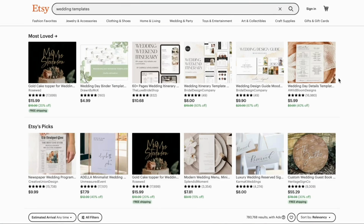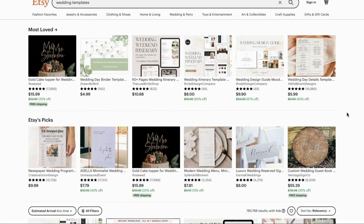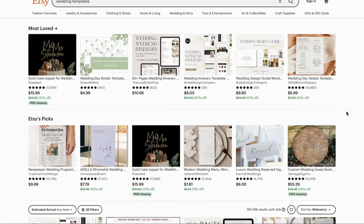And then we also want to check and make sure that there are newer shops that have either bestsellers or at least are making sales and breaking into this niche. So hopping back into Etsy, and I'm still just in that general search, I can already tell that this niche is most likely going to meet criteria number 4, because right off the bat in the most loved, there are several shops that are pretty new, right? We don't want all the shops to be like tens of thousands of reviews, but there are several new shops.